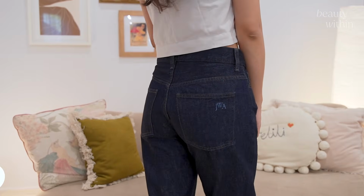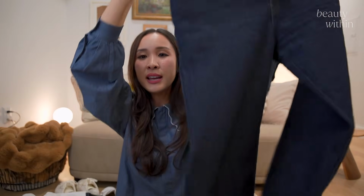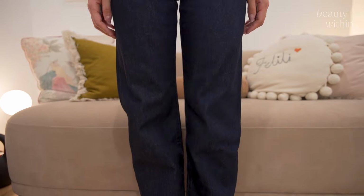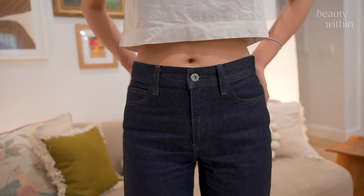So you might think, "Fel, they're the same jean," but no, they're not, because this one is a little bit more tapered and shorter, so it cuts off a little higher on the ankle. This is a full length straight leg and the most classic cut you could get, and it fits like a glove. I was like, shocked.